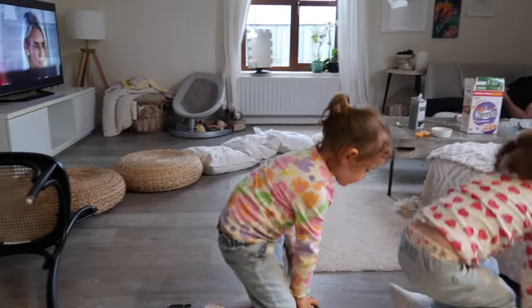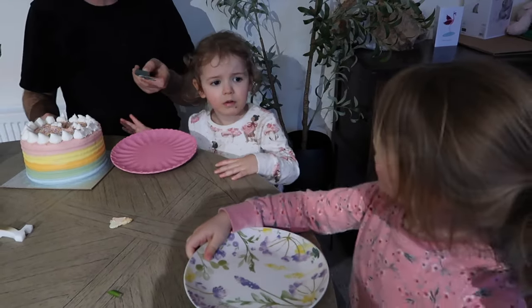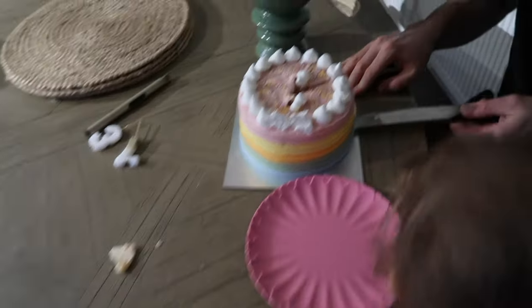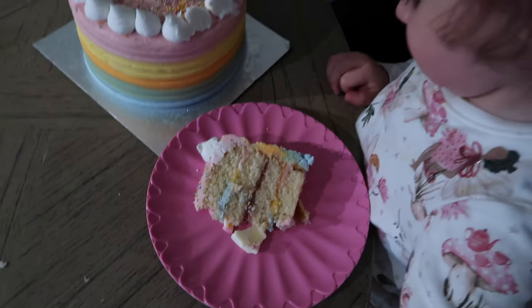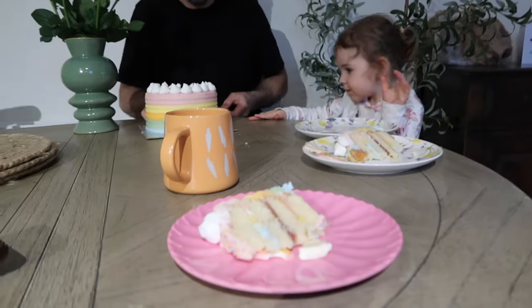Come on, you have to share. You can't take it all. Right, let's see. Just over the rainbow. Let's see what's inside. It's a rainbow cake. Oh wow, look! Isn't that so colourful? Is that for me? Yeah. Yummy, thank you. And we have some tea as well.